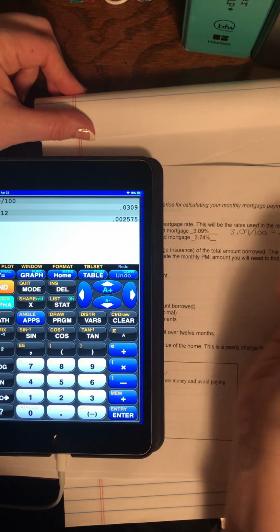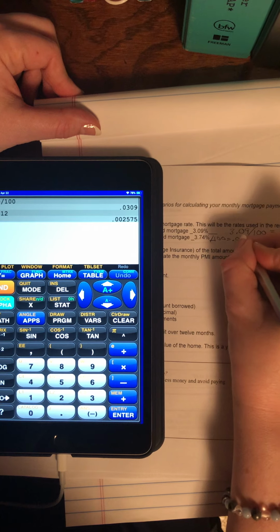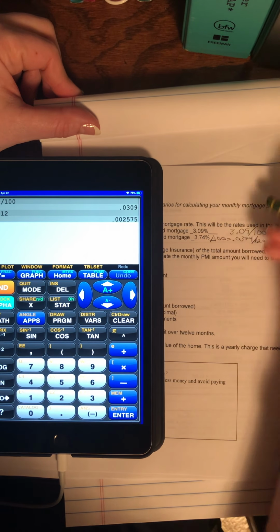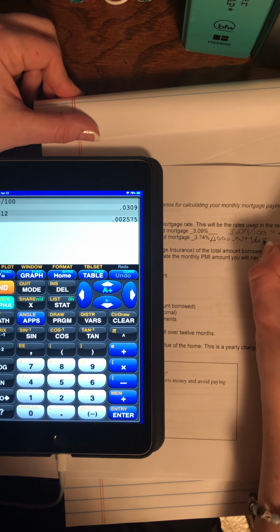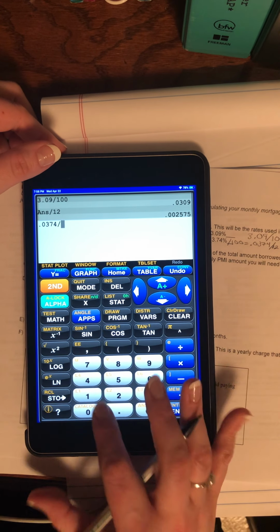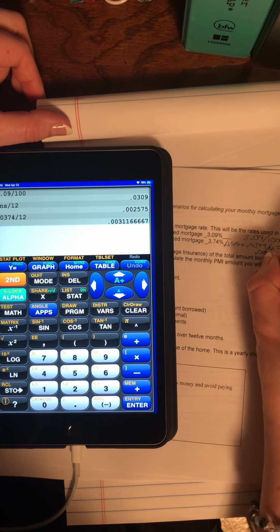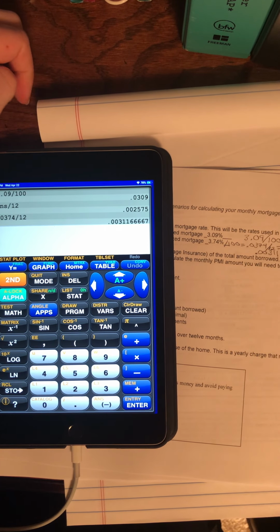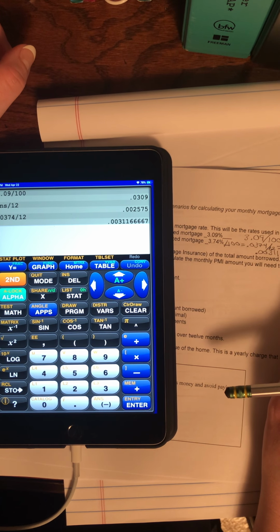Now for this one, same thing. We need to divide by 100. That gives us 0.0374, and then divide by 12. Whoops, 12, not 24. What am I doing? All right, double check this. Yes. So 0.0374 divided by 12. Monthly, you would pay about 0.00311. I am going to round this to 7 because this is a decimal that would repeat forever and never actually end.